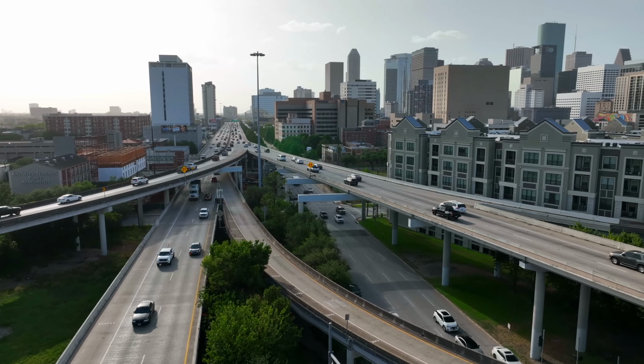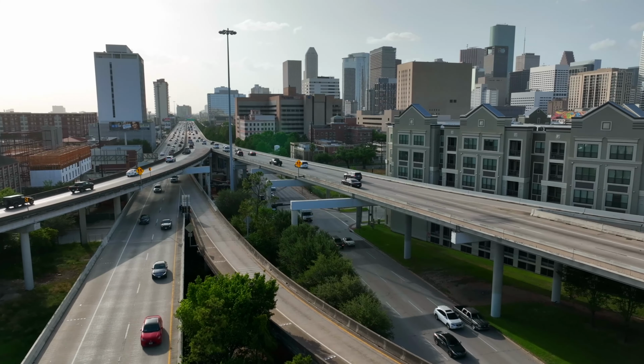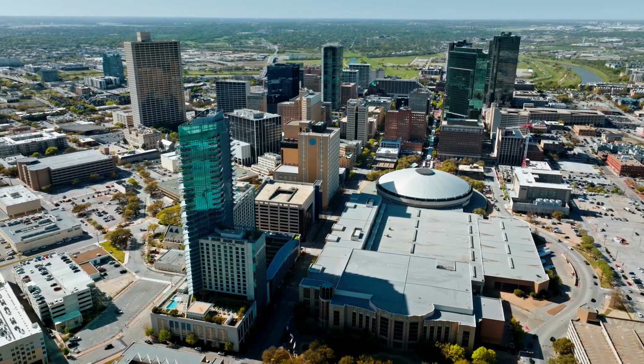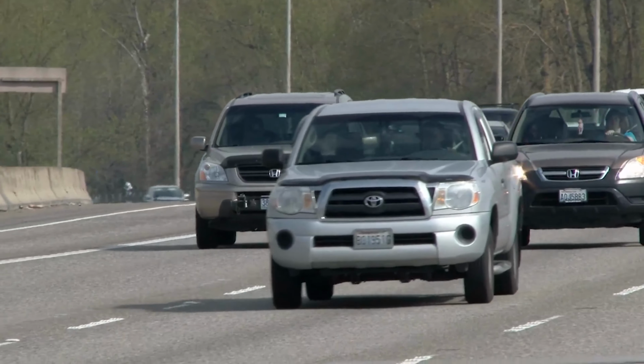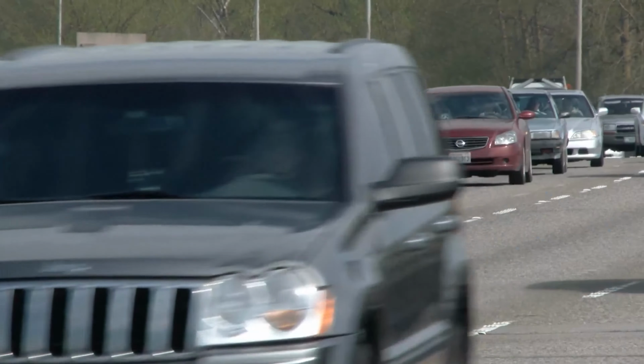But the issue is most people are not going to be headed north to go anywhere. If you want to go to downtown, you're headed south. If you want to go to the airport, you're going to head southwest. If you want to head to Fort Worth, you're heading even further southwest, which basically means you've got to drive a substantial amount through the city to actually get to a freeway to then start your commute.